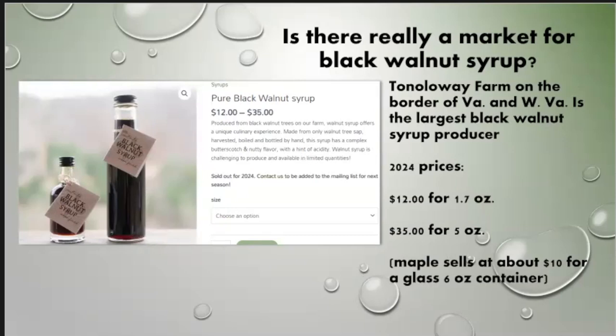You can see a couple things about this. This was screenshotted in the last month. 2024 was sold out almost immediately. They sell out extremely fast. I was lucky enough to get it. Did you get some? Yes. Got there on time? I don't remember paying $35. I know their bigger bottles were like $75 a couple years ago when I was contemplating purchasing. We were really curious because we have more walnuts than maples on our property. We haven't yet tapped them, but yeah. Well, you're going to be ready by the end of this.